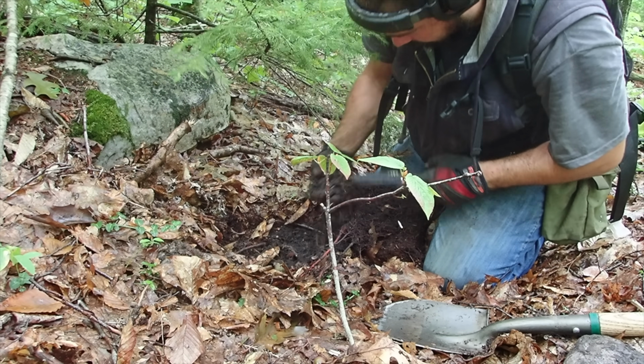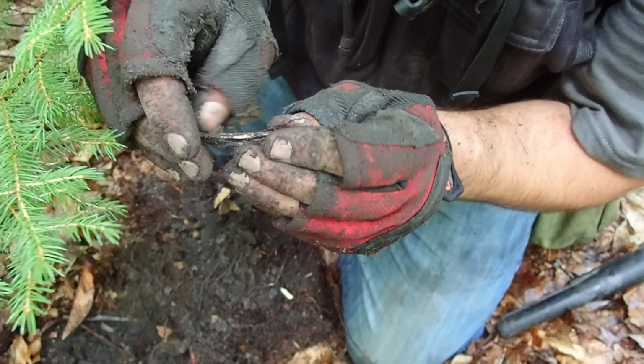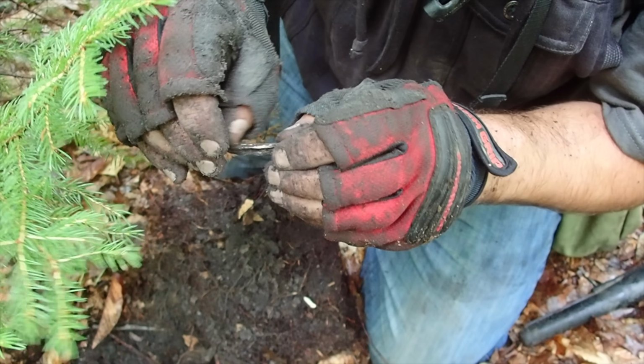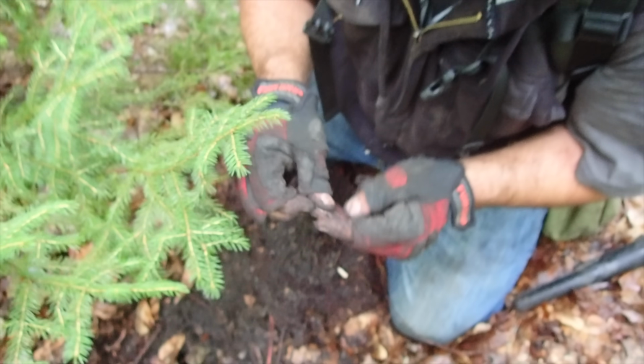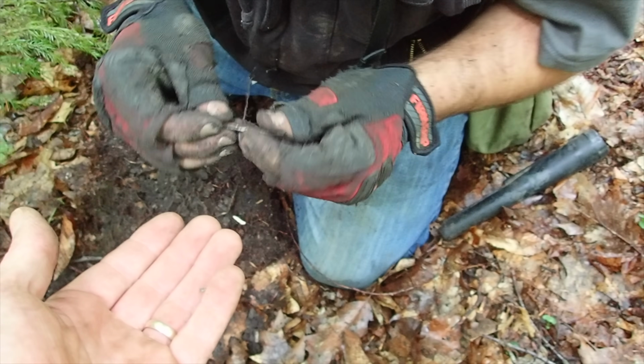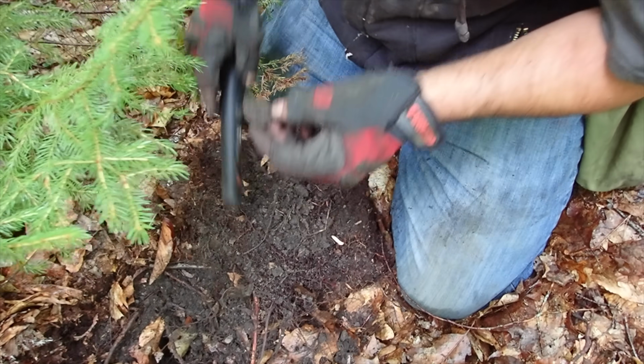It's out. Huh. Bizarre. Toothpick. Maybe it's not. Doesn't seem. Maybe it's. That's a root, my friend. Oh, jeez. Oh, look at it. It's right there in front of me.